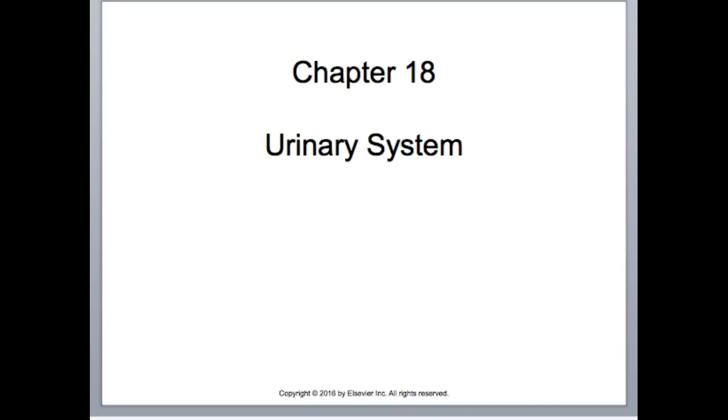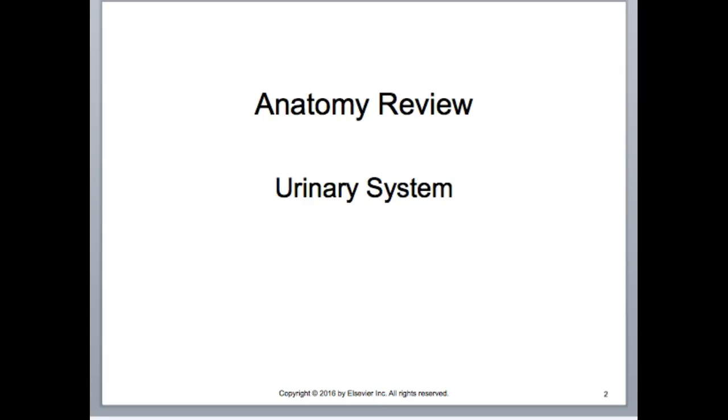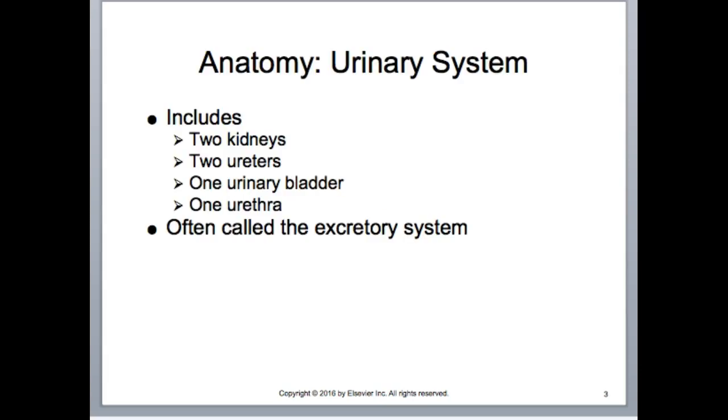Okay, so we're going to talk about the urinary system today. There's a lot to it. I'm not going to cover in depth any of it. You're responsible for all of it. So we'll go ahead and review just real quick what the urinary system consists of.